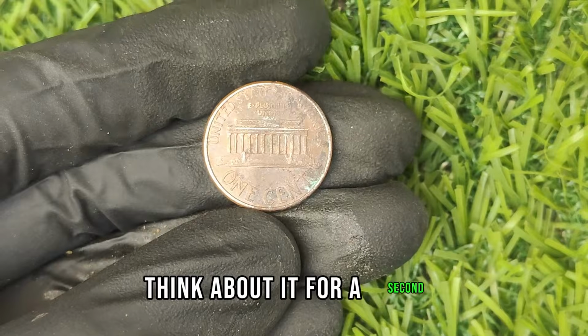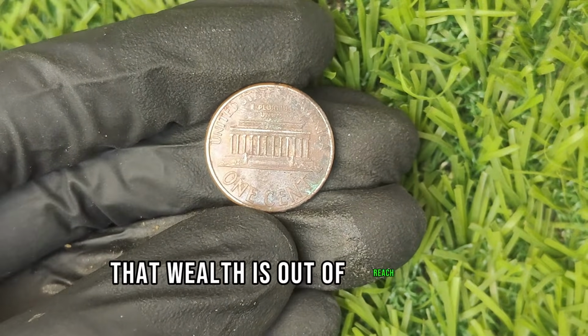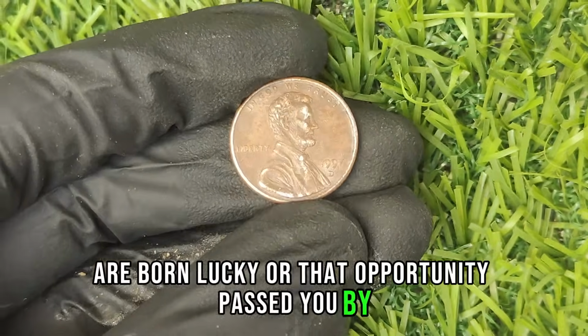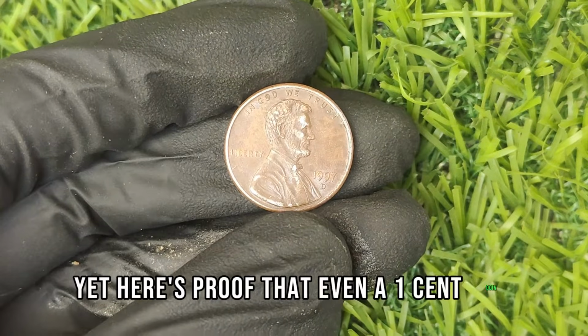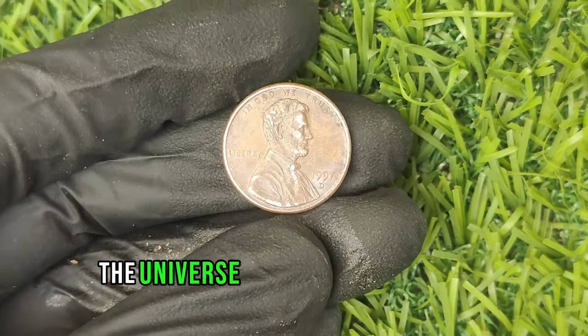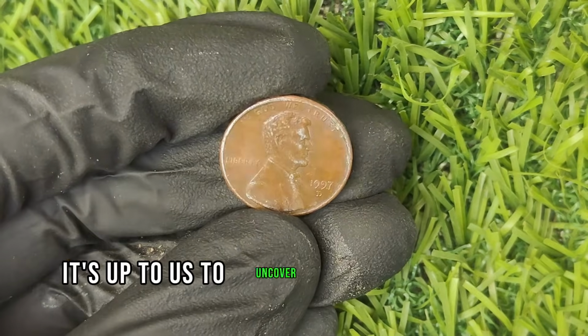Think about it for a second. How many times have you told yourself that wealth is out of reach, that millionaires are born lucky, or that opportunity passed you by? Yet here's proof that even a 1-cent coin can open the door to extraordinary wealth. The universe hides its treasures in unexpected places. It's up to us to uncover them.